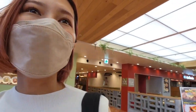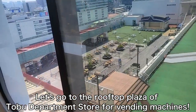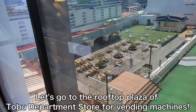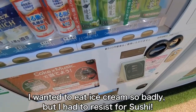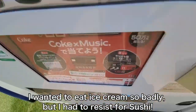Oh, I'm so hungry and I want to get a drink. I'm so thirsty. Let's go. Here. Vending machine. Can I eat ice cream? I must not eat ice cream now. I will eat lots of sushi today.